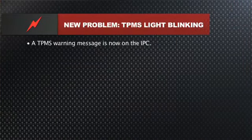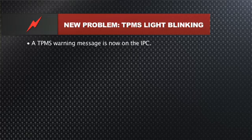So we have a new problem now after the keyless entry module is replaced, and that's all working great. Unlock, lock, honk the horn, whatever. TPMS indicator is on, indicating we have an issue with the tire pressure monitor system. So the Everett Sent Ya fixed my keyless entry. My key fobs are working now, but now I got a problem with my tire monitoring system.